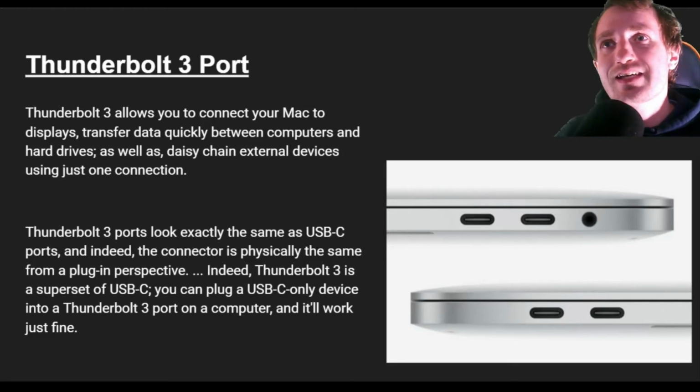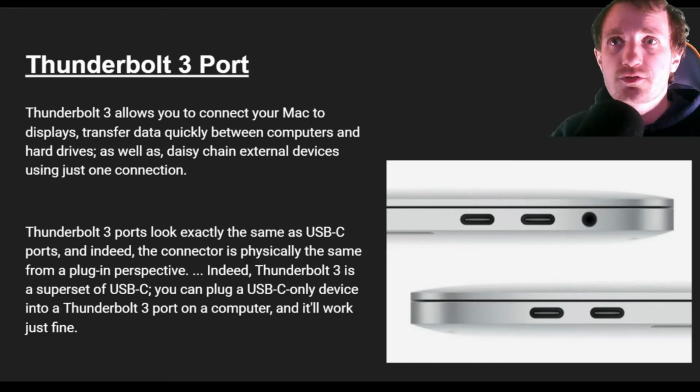The port looks exactly the same as USB-C, which we're going to talk about. And indeed, the connector is physically the same from the plug perspective. It is a superset of USB-C, and you can actually plug USB-C only devices into a Thunderbolt 3 port on a computer, and it will still work. So they're essentially pretty much the same.